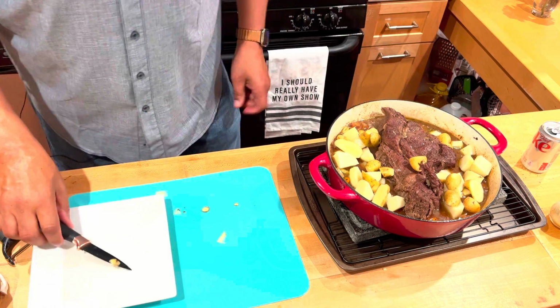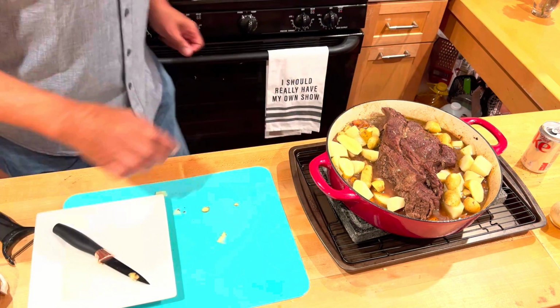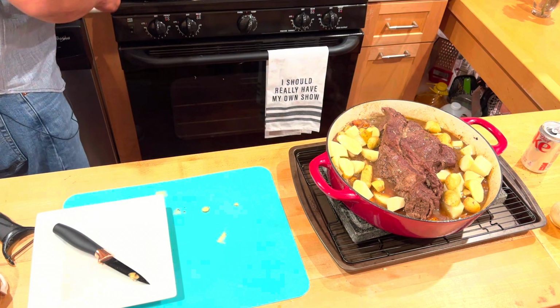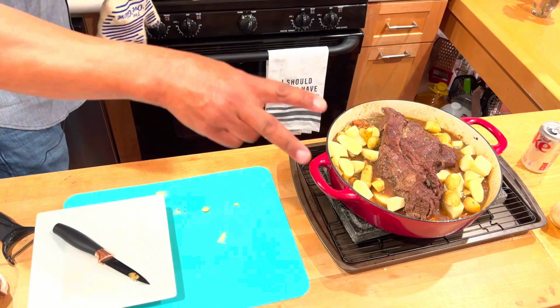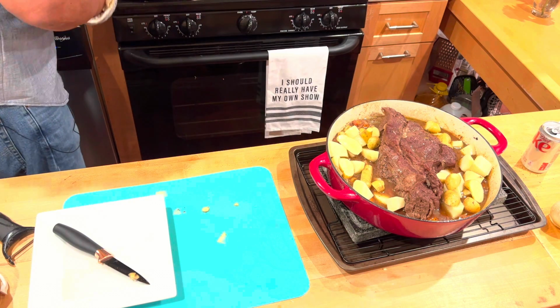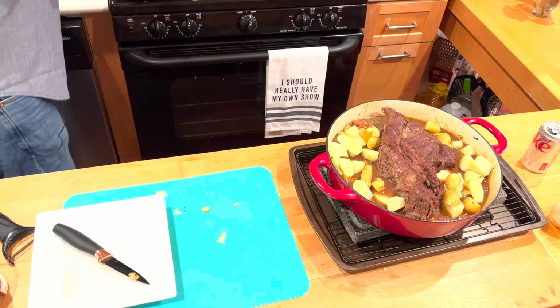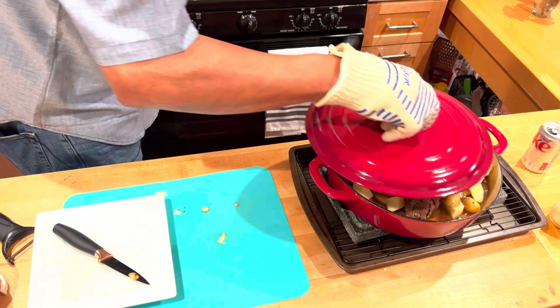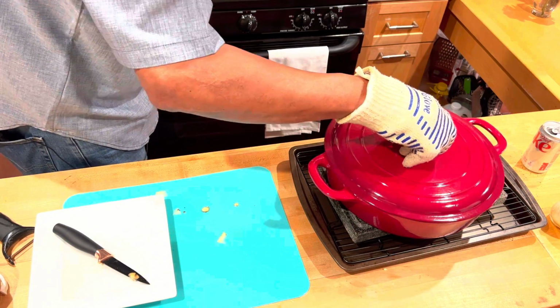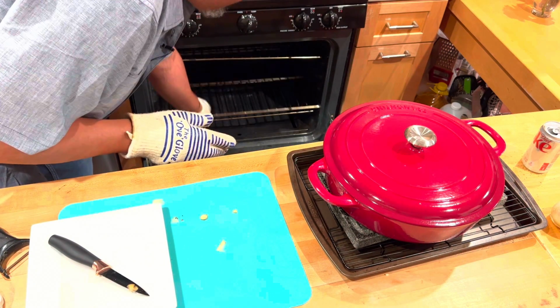All right, now we're going to mix these in and just let it cook. Let's put it back in the oven and let's let the magic work. Peace. Spread love. Get my gloves back on. Look at the steam coming off that beautiful roast. Our lid goes back on there. Back to the oven.